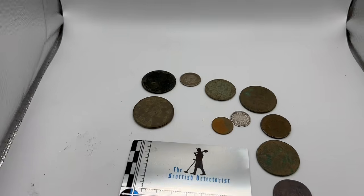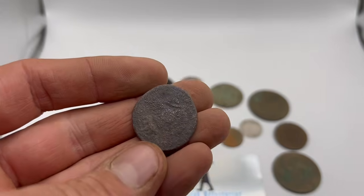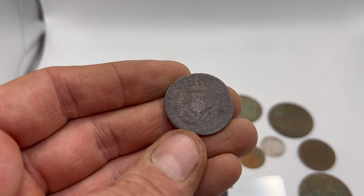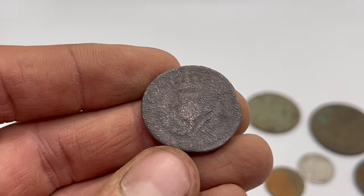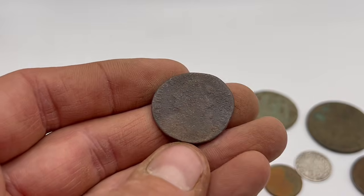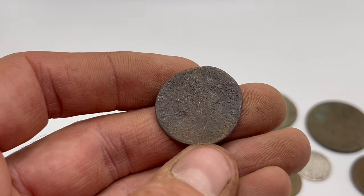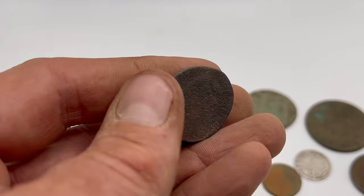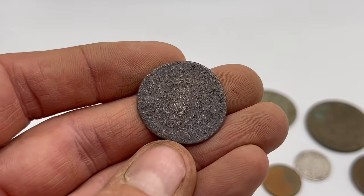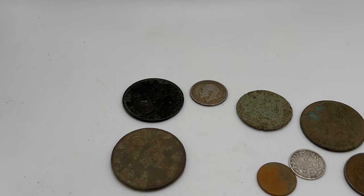Then we have our little array of coins. The oldest is just here. Let's zoom in a little bit so you can clearly see the thistle with the crown above it that I mentioned in the field. And on the other side you can see a head of Carolus, C-A-R-O-L-U-S, Carolus, which is Charles II. So that's a bawbee. Don't know if I remember saying that in the field or not, but that is a copper bawbee, which is a sixpence. So sixpence from the 1600s.